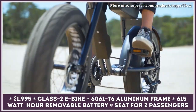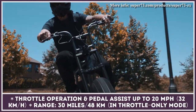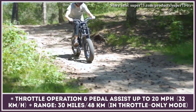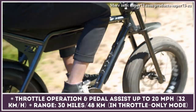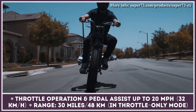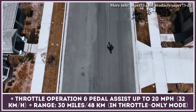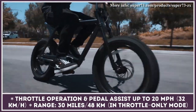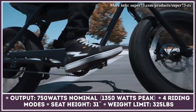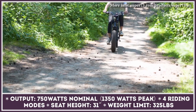The ZX model uses a light aluminum alloy frame that incorporates the 750-watt electric motor, a 615-watt-hour battery pack, and an elongated seat. This seat is said to have enough room for a rider and a passenger. In order to make the journey more pleasant for the passenger, the manufacturer offers optional foot pegs. In terms of power, Super 73 ZX is a Class 2 electric bicycle. This means that the model has a pedal assist system, as well as a throttle-operated mode. It can propel the rider to speeds of 20 miles per hour.